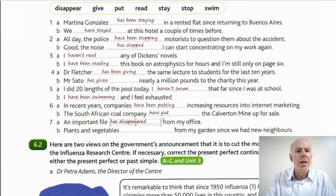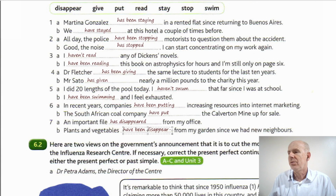Disappeared from my office. Plants and vegetables from my garden, since we've had new neighbors. New neighbors are robbing, are stealing the plants and vegetables. Not some fruit, for example, some oranges, some apples. No, they're robbing, they're stealing the plants. That's not nice, is it? So, have been disappearing. Have disappeared is also okay. But look, it seems that it's something repetitive and negative. Have been disappearing from my garden since we had new neighbors. That's definitely not nice.